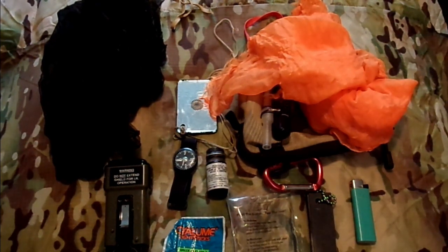Let's talk a little bit more about the concept of line gear and how your survival gear can be incorporated into it. Back in the day when I was in the military, on the line gear, I always had some sort of folding knife on my belt, and maybe also a Swiss Army knife in my pocket as well. One thing you don't see in this kit is cordage.